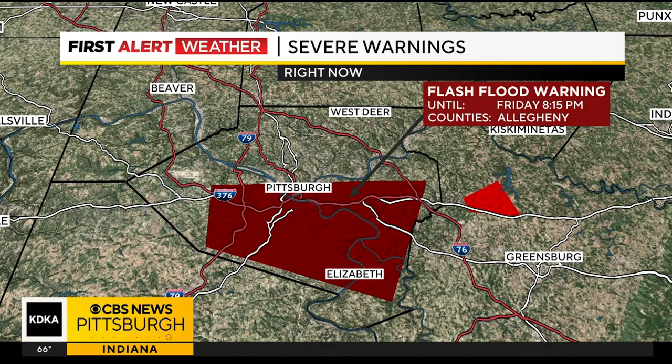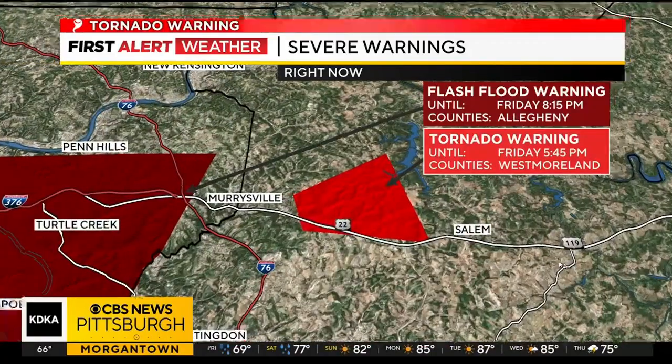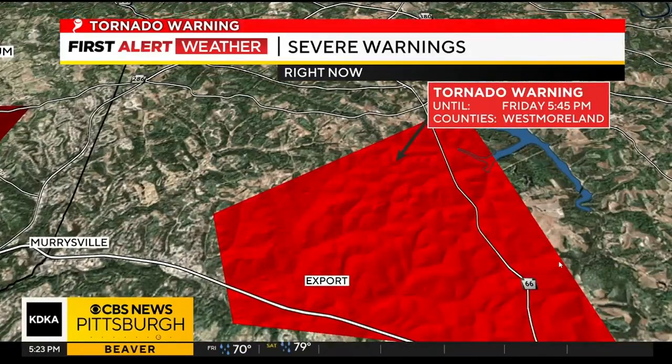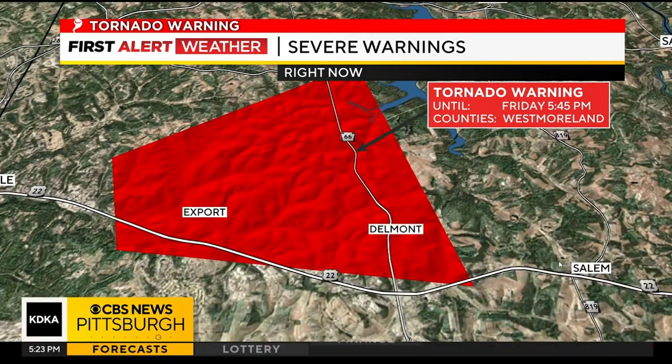But then we have our tornado warning, as I mentioned, till 5:45, and this goes for Export back to right across basically Route 66, and then as you continue a little bit from there. So Export right now, you should be in the lowest level of your home in the safe spot, and that's what we have for you there.